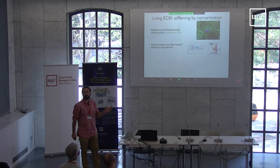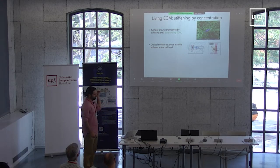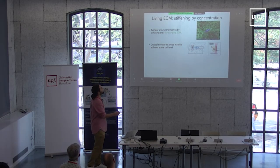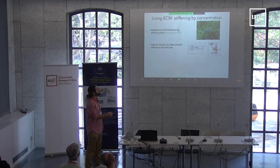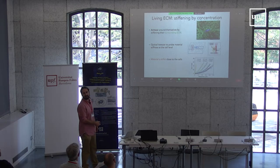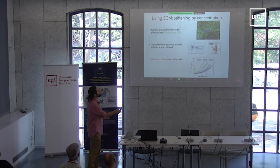They have a different refractive index from the media, and you can move them by pointing a very highly focused laser beam, so you know the force you're applying. So we disperse these beads around the cells and then move them, and then we know the distance of each bead from the cell. What we discovered is that the closer the beads were to the cell, the stiffer was the material. You can already have guessed that because there are more fibers. There is this armor that the cell is building.